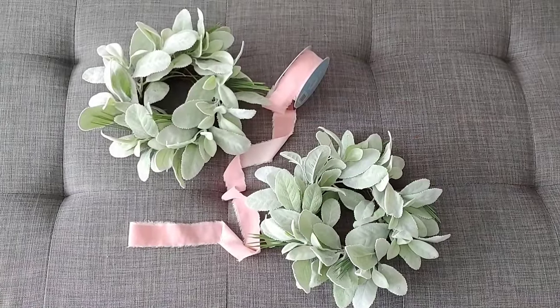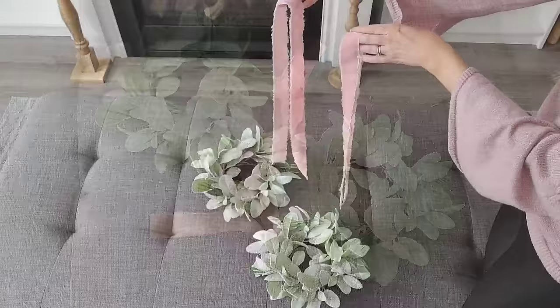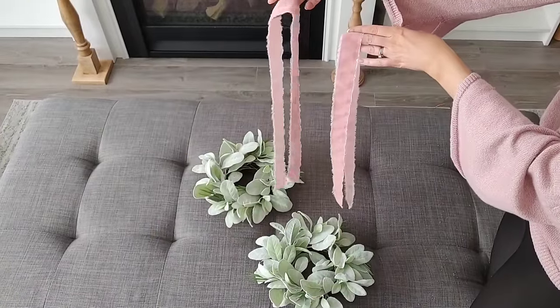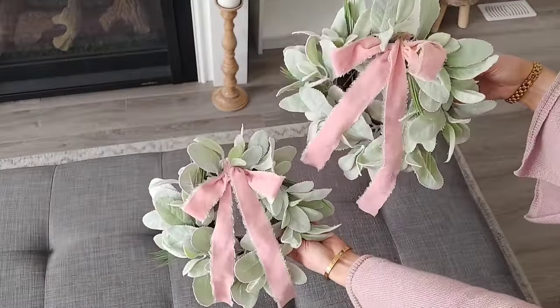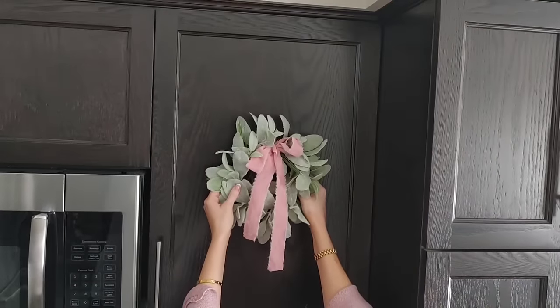I love to add little wreaths to my kitchen cabinets, and I have these lamb's ear ones. I decided to tie some of that really pretty velvet ribbon on these, and I think it instantly makes them feel so springy and festive.